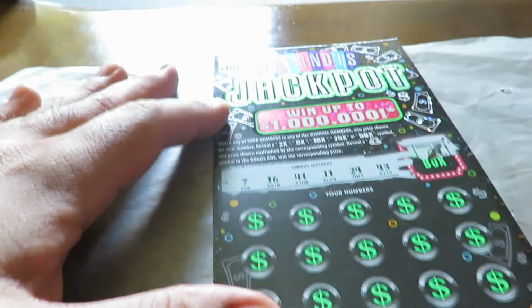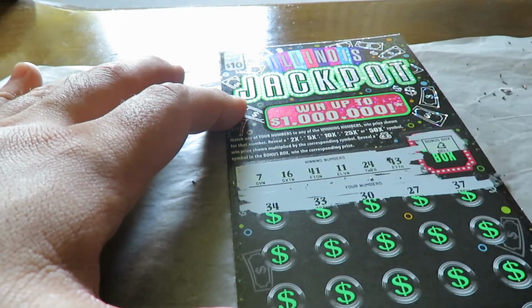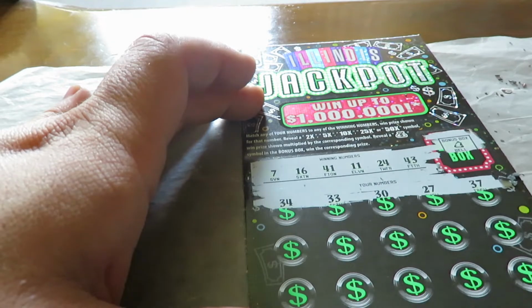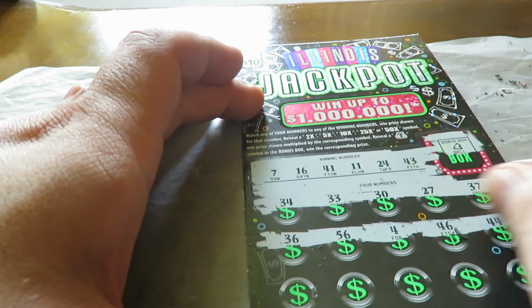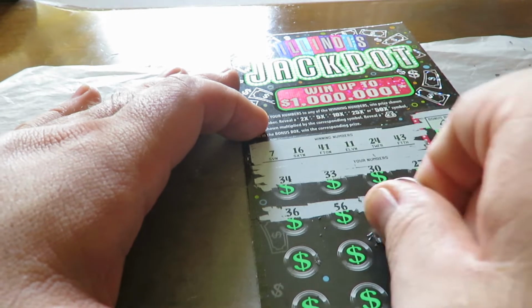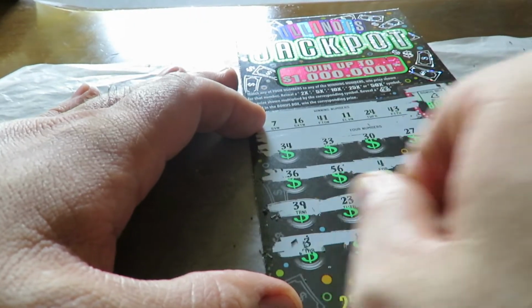Our numbers are 7, 16, 41, 11, 24, and 43. Look at that, 33, 34, but I got 43. One off again. One off again. One off again. Last row. Or one off.